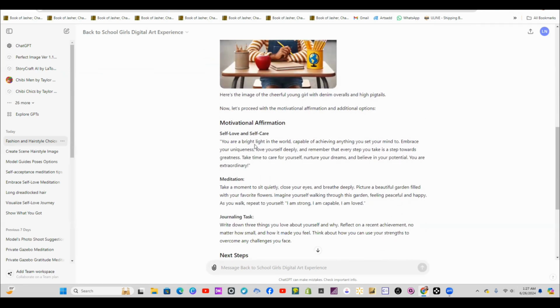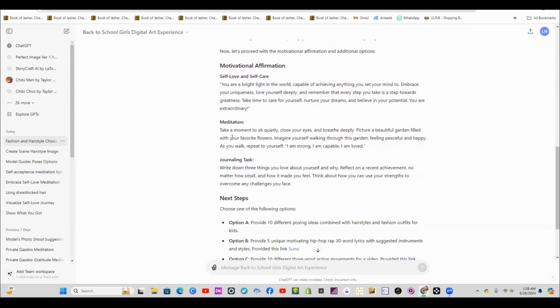Motivational affirmation, self-care, and self-love. You are a bright light in the world, capable of achieving anything you set your mind to. Embrace your uniqueness, love yourself deeply, and remember that every step you take is a step towards greatness. Take time to care for yourself, nurture your dreams, and believe in your potential. You are extraordinary. Meditation: take a moment to sit quietly, close your eyes, and breathe deeply. Picture a beautiful garden filled with your favorite flowers. Imagine yourself walking through this garden feeling peaceful and happy. As you walk, repeat to yourself, I am strong, I am capable, I am loved. Journaling task: write down three things you love about yourself and why. Reflect on a recent achievement, no matter how small, and how did it make you feel? Think about how you can use your strength to overcome any challenges you face.